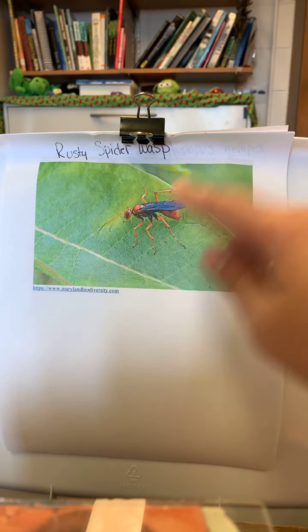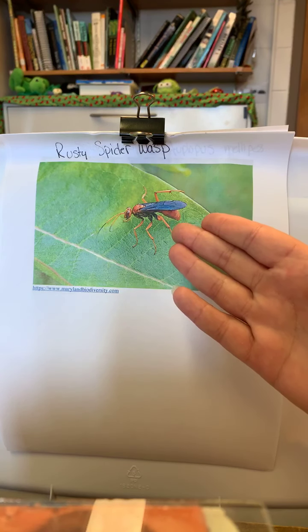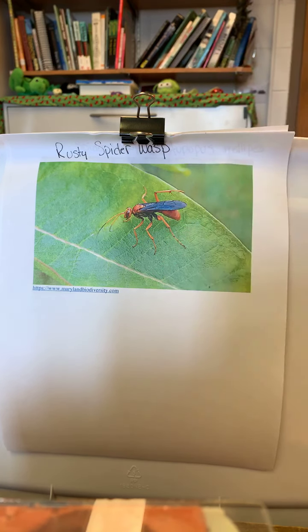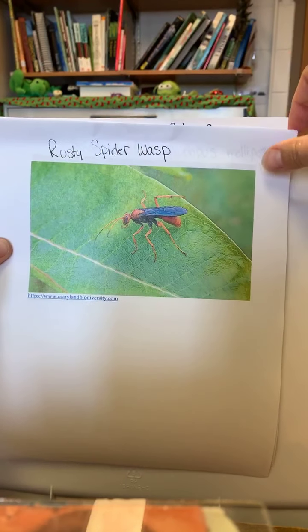But what do the adults eat, you ask? I'm glad you asked that question. They eat nectar and pollen. So guess what that makes this wasp? A pollinator. These spider wasps are pollinators. Okay, ready? We're going to go to the next one. This is where common names are going to get crazy.